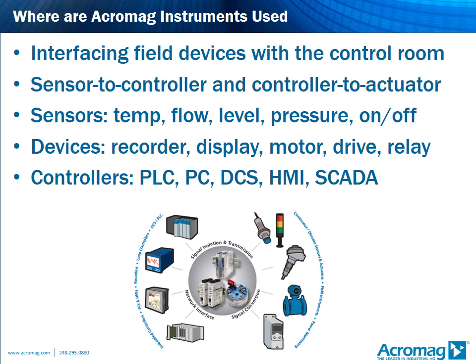Acromag products connect field devices near process operations with those in the control room. Inputs can come from analog or discrete sensors for output to a controller, recorder, or display. Or inputs can come from a PLC to control a device level or switch.